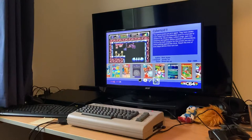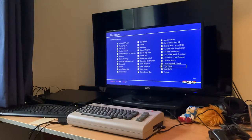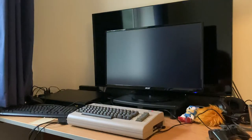which is called the Wild Bunch, which was never released on the C64. It used to be one of my favourite games on the Amstrad. So someone has remade it for the C64, which is good. But if I try and load it through here, the screen will just keep flashing and it won't actually load. But I did have a look at it in classic mode and it works. So let me just demonstrate that.